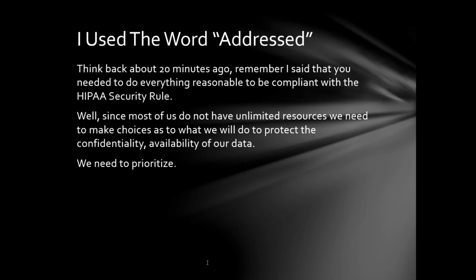And 5 years ago, encryption was technically difficult, and it was expensive to have encryption software. Fast forward to today. Encryption is no longer technically difficult, and it is no longer expensive. So we still have to address the issue of encryption. 5 years ago, we could have addressed encryption by saying, we've looked at encryption, and it is beyond our resources to encrypt our data. Today, you cannot say that because it's not beyond your resources.